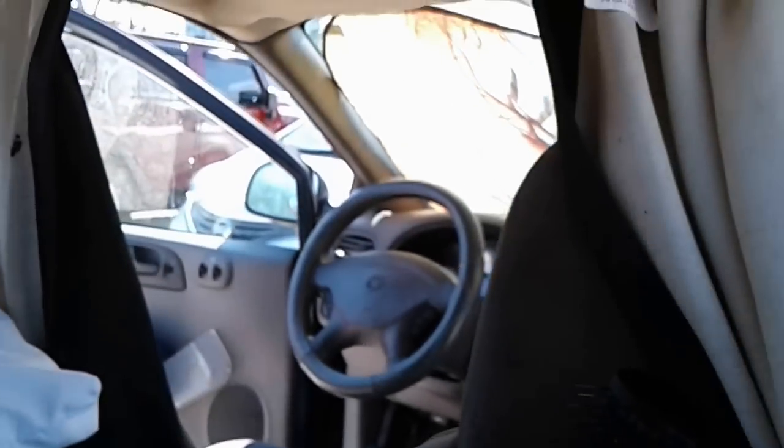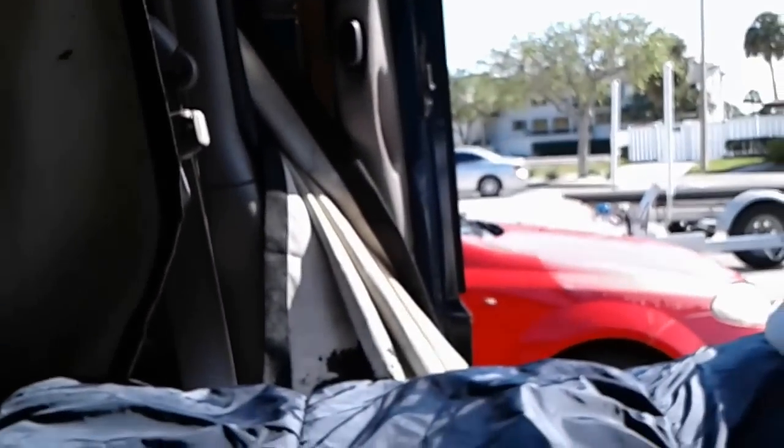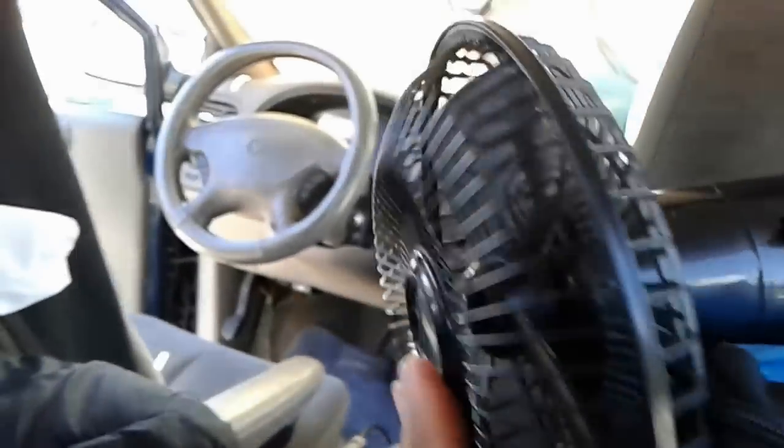Now, as far as trying to get your vehicle so that it doesn't get so hot, these are going to be my tips based on what worked for me and what didn't. The first thing, and probably the most important, is having a fan. At least one fan that you can use, like a 12-volt fan like this one here at night that's hooked up to your battery system here.